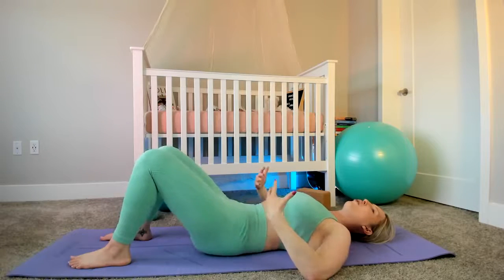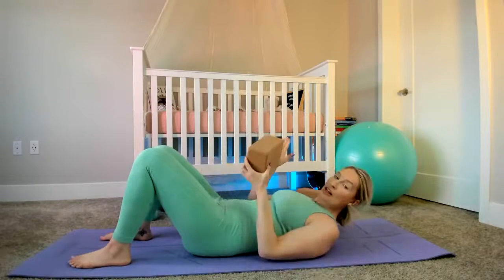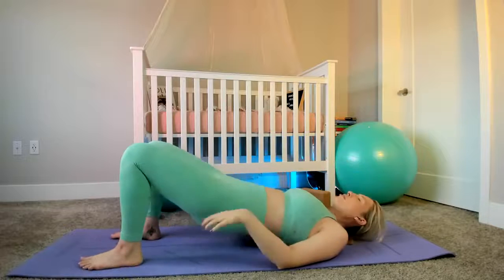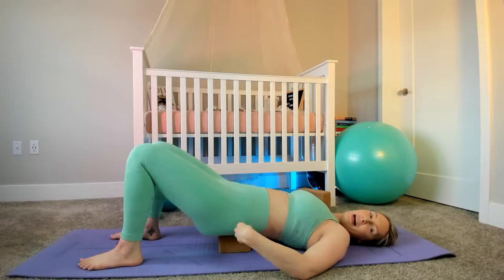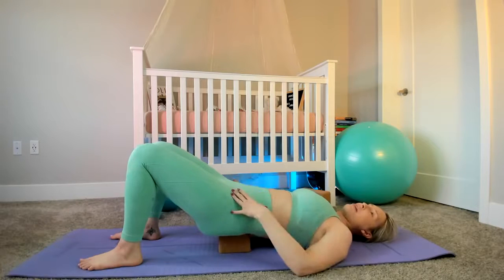So now that we kind of know we're activating the abs, we're activating that pelvis, now we're going to take it and we're going to kind of open up the pelvis a little bit more. So now what you're going to do is take your block or your pillow or a folded up blanket. You're going to place that block right in that low back area, kind of right on that top butt area. This is the sacrum area here.